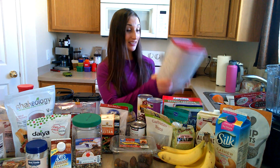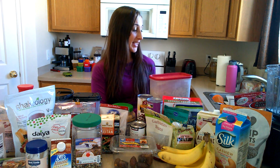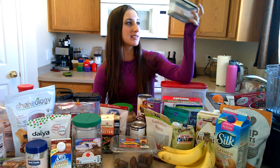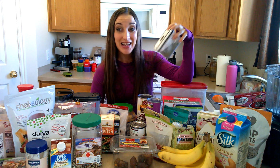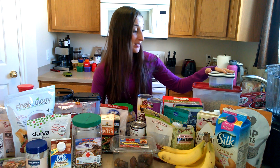Okay, let's begin. So first and foremost, I've got a big tub of oatmeal. This just comes from Costco and I just keep it in a container. We all eat it. My son does, my husband does, I do, so we always keep a lot of it on hand. Now, this little thing is just pumpkin seeds. I just get them from Harmon's or whatever grocery store you've got nearby. And these are a good source of protein and selenium as well.